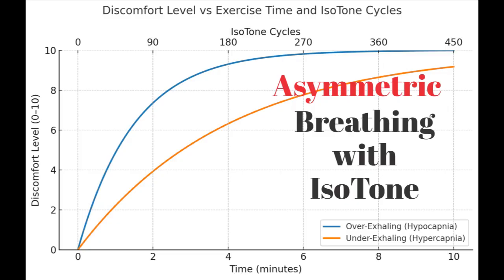for it. Absolutely. And while IsoTone is a great model for seeing this clearly, these principles, they apply way beyond that. Right. This isn't just for IsoTone users. No, not at all. Fitness, sports, physical therapy, even just your daily walk or jog. Understanding and using this optimized breathing can help you perform better, feel less discomfort, and just get more out of whatever training you do. It enhances the benefits for you.